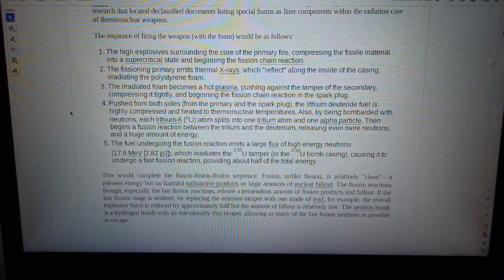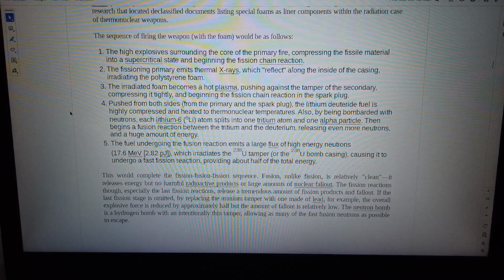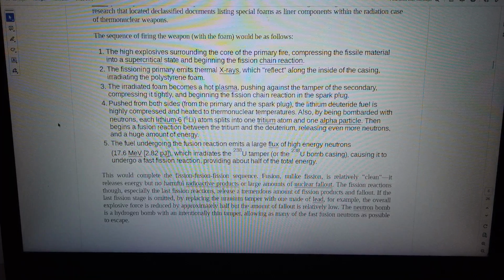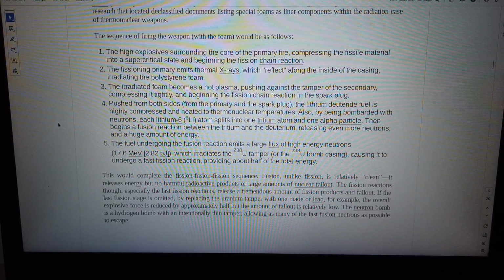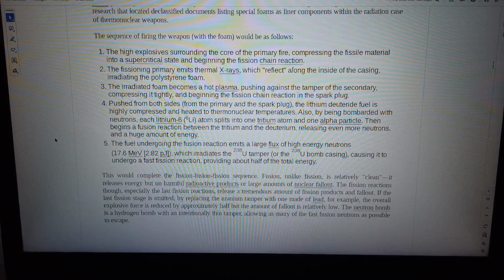Pushed from both sides, from the primary and the spark plug, the lithium deuteride fuel is highly compressed and heated to thermonuclear temperatures. Also, by being bombarded with neutrons, each lithium-6 (Li) atom splits into one tritium atom and one alpha particle. Then begins a fusion reaction between the tritium and the deuterium, releasing even more neutrons and a huge amount of energy.